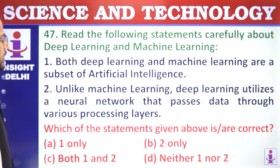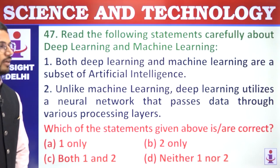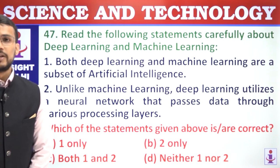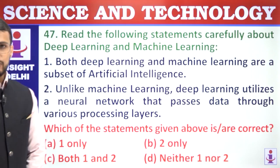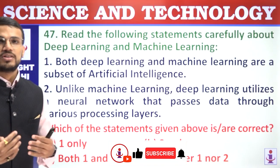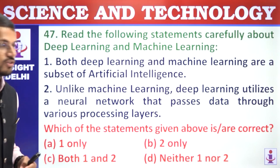Read the following statements carefully about deep learning and machine learning. Right? So, machine learning is a subset of AI wherein machines would be able to learn on their own and convert data into information. And in deep learning, which is a subset of machine learning, we use artificial neural networks to make sure that the machines are able to come up with decisions which are closer to human-like decisions.